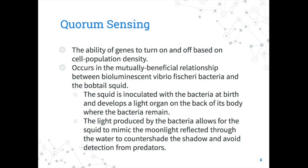The Vibrio fischeri populate a light organ on the back of the squid's head, where they are fed a sugar and amino acid solution by the bobtail squid. In return, the bacteria's bioluminescence counter-illuminates the squid and protects it from potential predators. Counter-illumination is another defensive function of bioluminescence, where the prey illuminates their body to blend in with the light rays penetrating the surface of the water. This camouflages them with the water surface and protects them from predators who are below them.